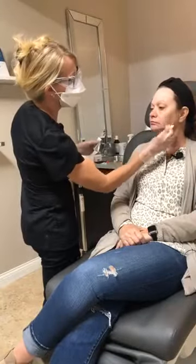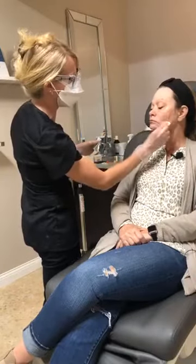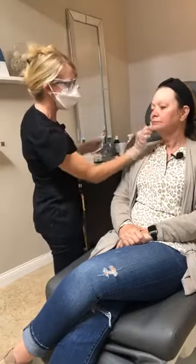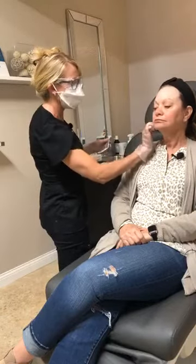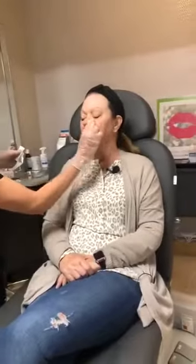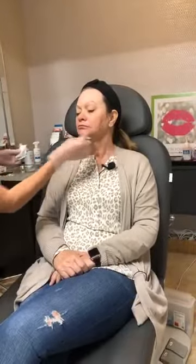So Linda has a little bit of topical on. We've already cleaned her off. We used some Hibiclens to clean her as well. I'm just cleaning a little with some alcohol. And then I just want to go through the facial structures a little bit and talk about the approach.